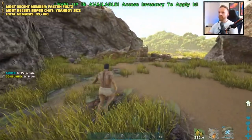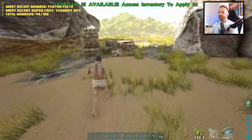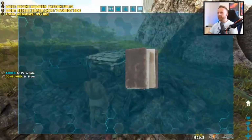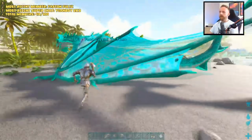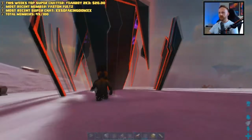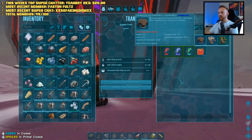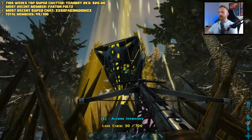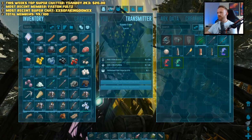So I leveled up with an island note run, pretty standard stuff, and then headed over to Crystal Isles to grab myself a wyvern and go from there. We managed to get ourselves a crystal wyvern and use that wyvern to explore the map and managed to pick up some pretty good gear just by collecting the drops that were around the map. Now obviously these drops are custom, so I managed to get myself a few weapons, a little bit of ammo, and a pretty good basic kit.